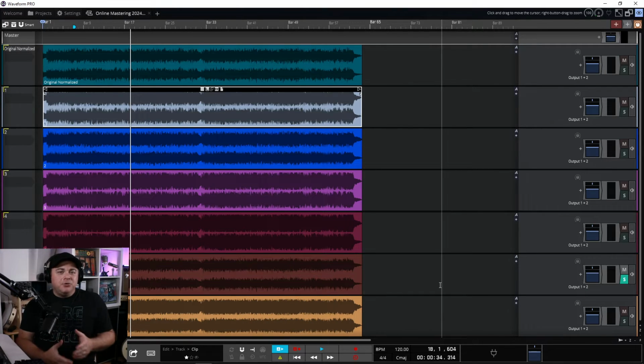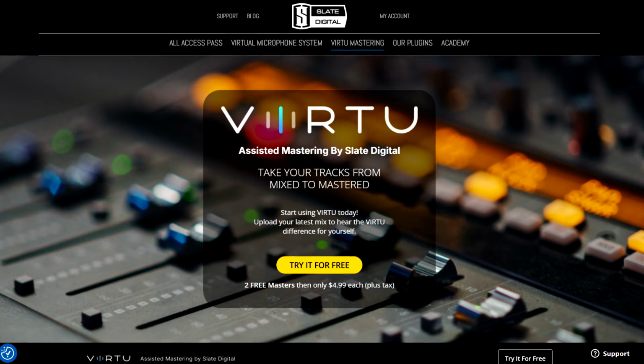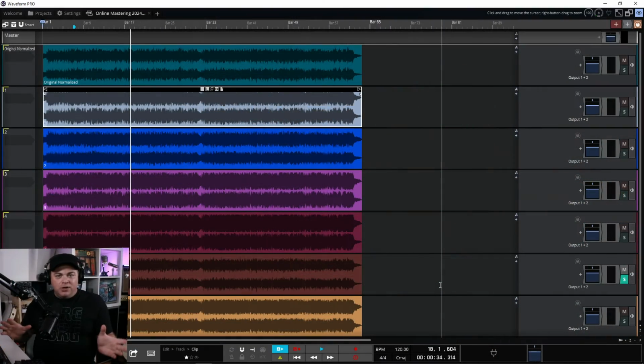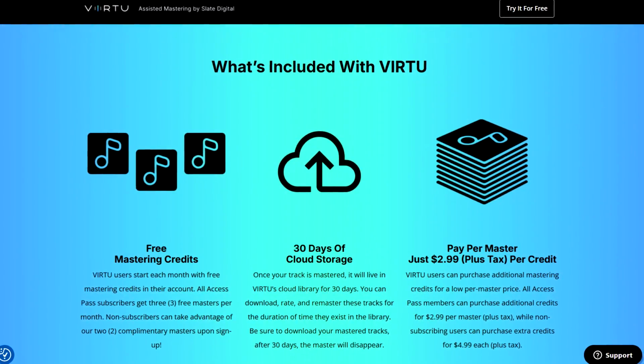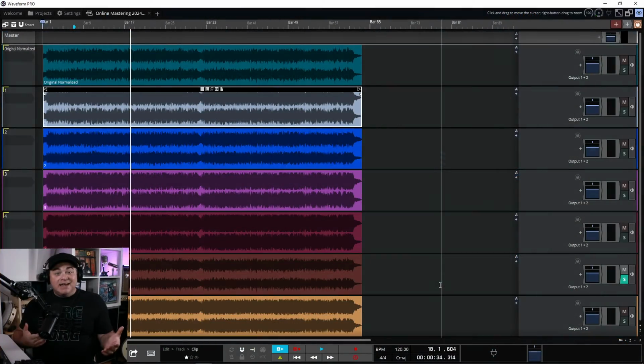So this one's a little bit of a newer option, as it came out not too long ago, and you can actually give it a try. They give you 2 free masters right off the bat. You just have to sign up for an account on there. And if you really like the Slate Virtue option, it goes by a credit system, which is $4.99 per track. So that's actually not too bad for a decent mastered song. Let's check out Slate Virtue and compare it with our original.